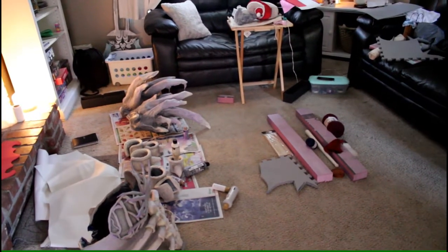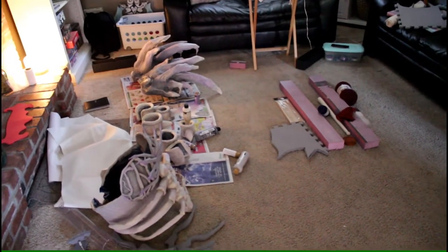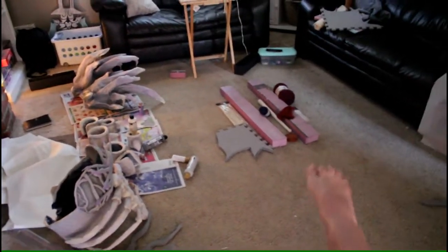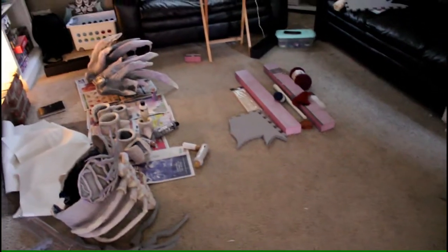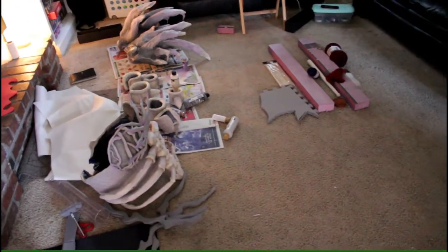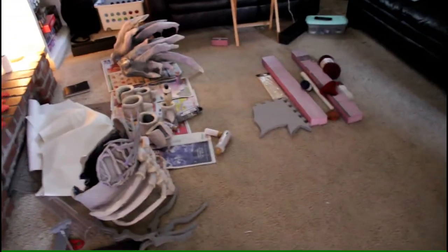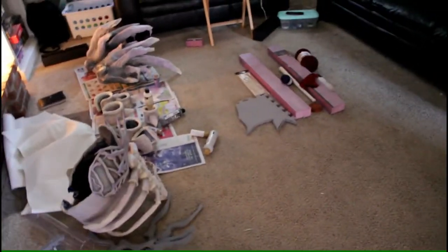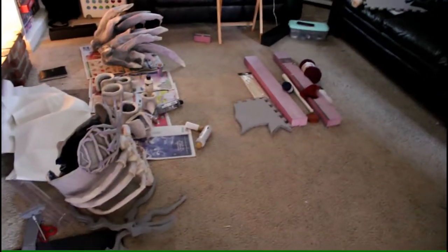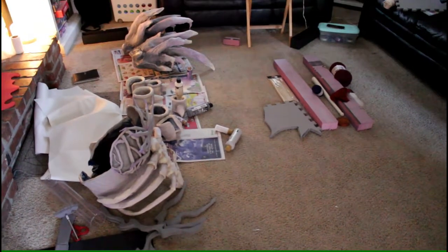So this is what my living room typically looks like during Con Crunch. I try to keep it somewhat clean. This mess right here was actually staged for an Instagram photo, but I had this whole area clean for my doggos to run and play, so they weren't too confined in the house. But yeah, I'll take you guys into a deeper look at the chaos.